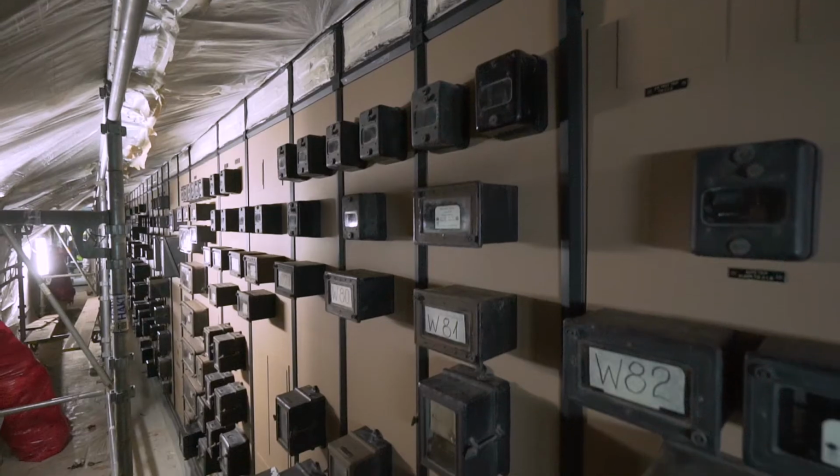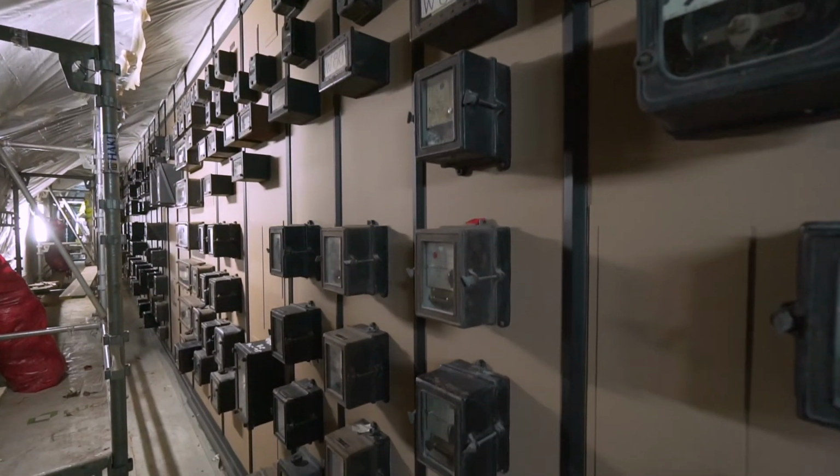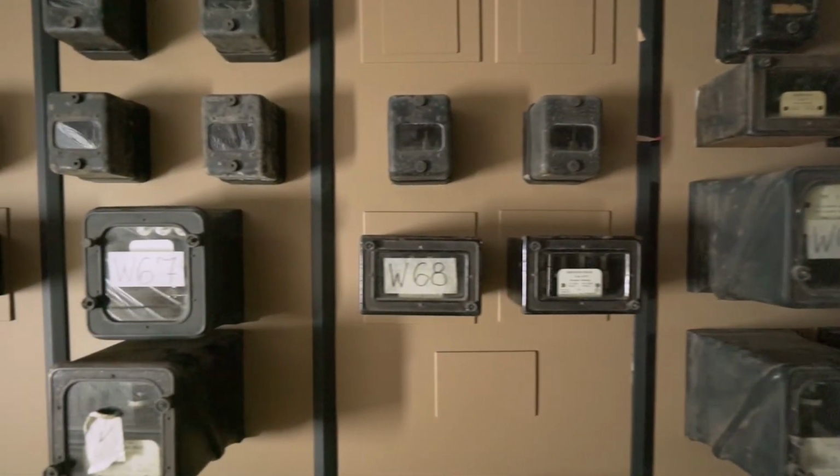So you can see that balance there between the fresh spray paint and the original finishes to the cabinets to bring it back to life. You stand here and look, no blemishes, no snags. It's just a crisp, clean, perfect finish.